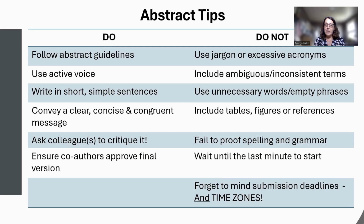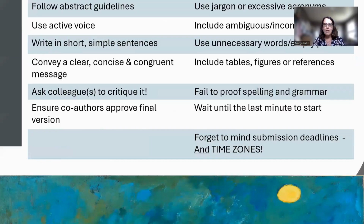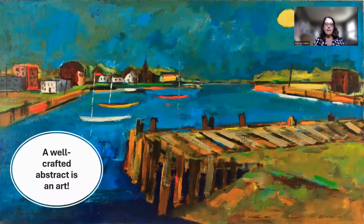You also don't want to fail to proofread your abstract, right? This is your opportunity to shine as a professional. And so you need to make sure that you check it for spelling and for grammar because you want to present yourself in the best possible light to the conference organizers. You also want to make sure that you mind those deadlines and ensure all of your co-authors have approved that final version. So in closing, a well-crafted abstract is an art.